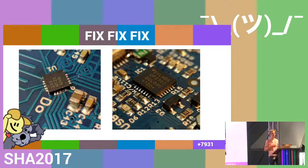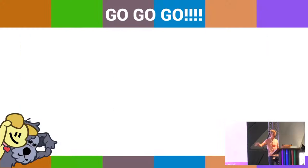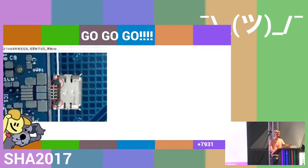PCBWay told us that they had fixed the process, that they knew how to get the failure rate down. So at this point, we basically shouted, go, go, go, assemble the rest of the boards. We need them as soon as possible because we're already nearing the second half of July at this point. And then we found another small issue. I don't know if you can call it small, but I'll just explain.